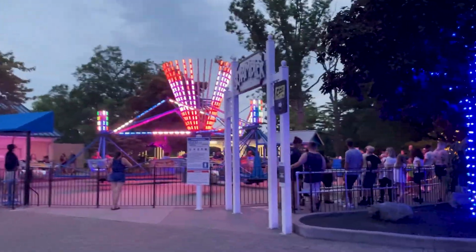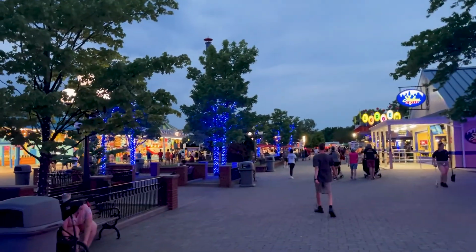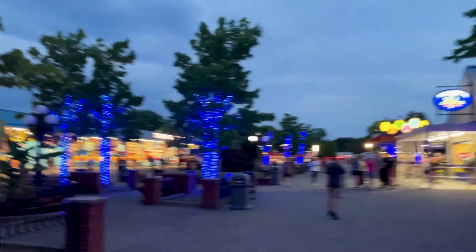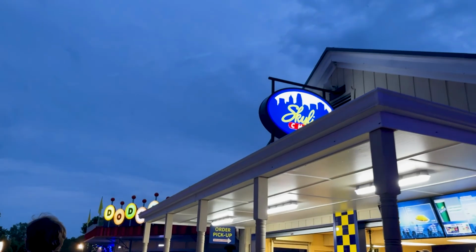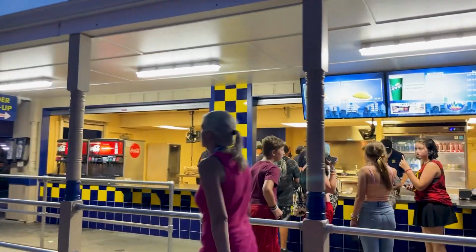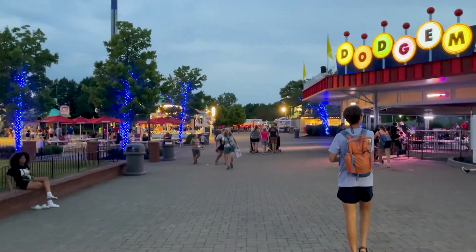Honestly, so far, this is just a really nice, relaxing park. I know it's nighttime, so it's not as hot, not as crowded, but I'll have to compare it to when we're back here tomorrow morning and actually experiencing the daytime crowds. And an Ohio staple here, Skyline Chili. We actually had this earlier on the way over here, and it's okay, but I wouldn't go out of my way to get it next time.